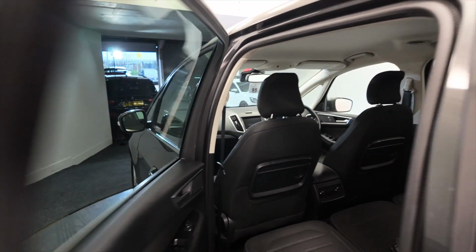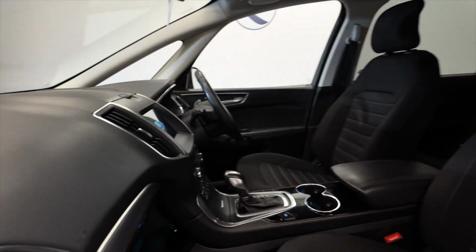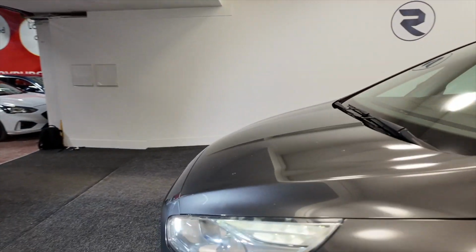Got electric windows front and rear. Really nice interior, great looking dashboard in these, very well designed cars. Fully adjustable, comfortable seating as well. Bring us back around to the front.